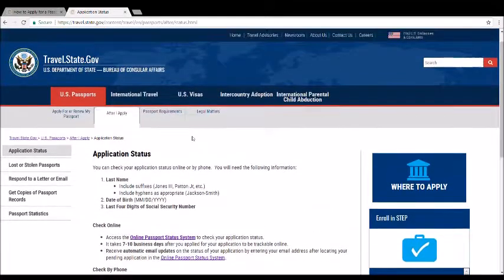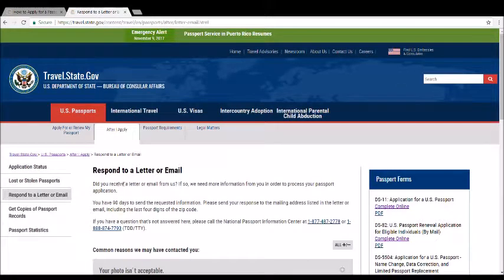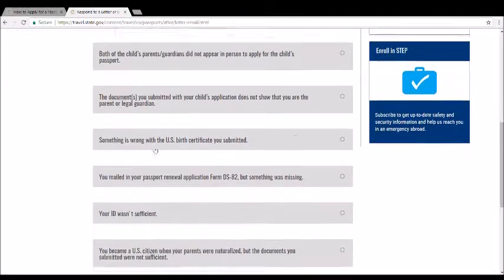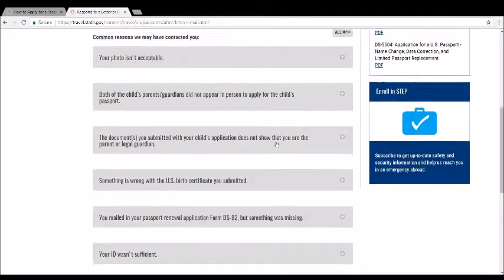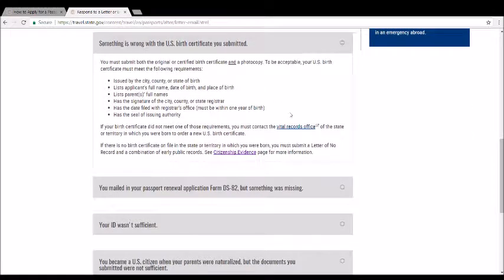They didn't like her birth certificate, so they sent a letter. So here we're going to go to respond to a letter. And here are the reasons why, a bunch of reasons there. Hers is something wrong with the birth certificate. So apparently my parents did not get her birth certificate within a year of being born.